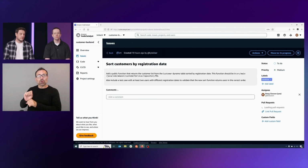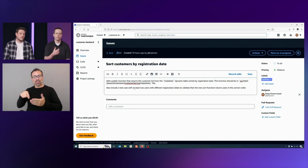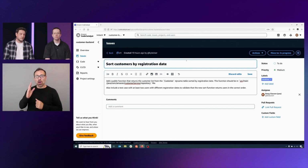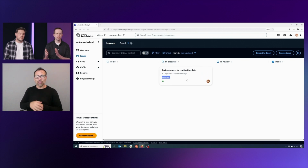So I will look at writing this function to sort by registration date, and then also write the test that adds 2 users and then validates that the sort function's working properly. So pretty simple, looks good to me. I'm going to move this to in progress, and I'm going to get started coding.